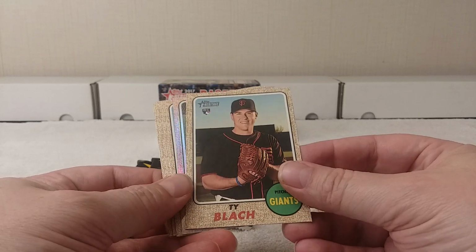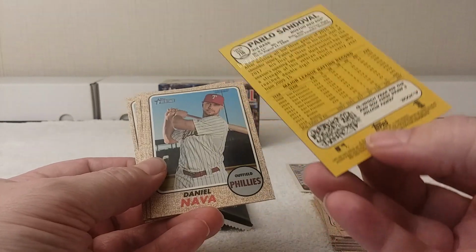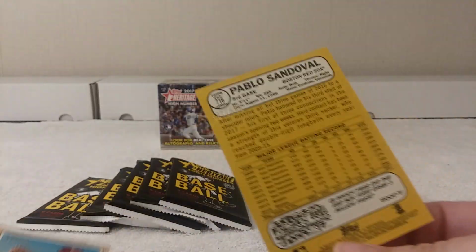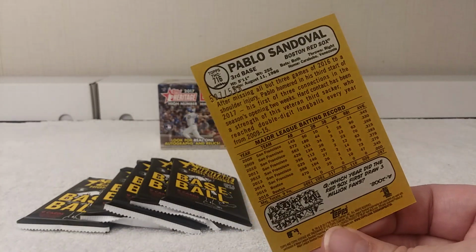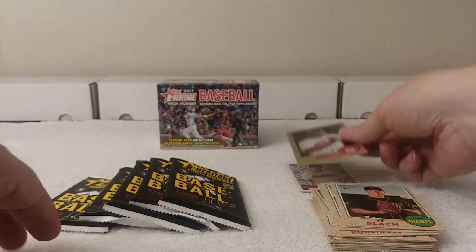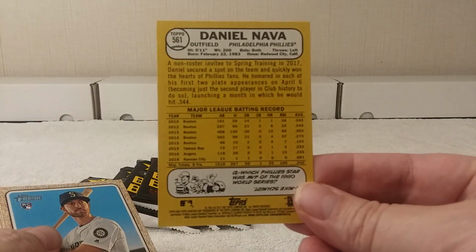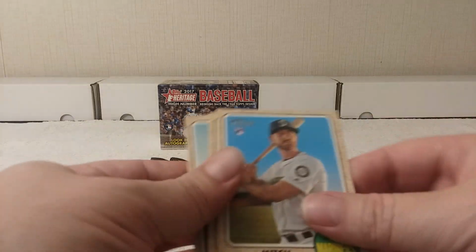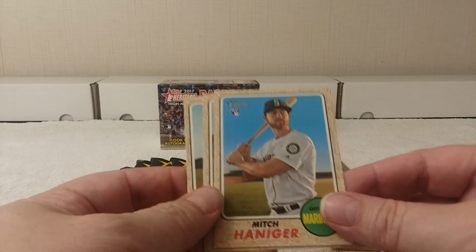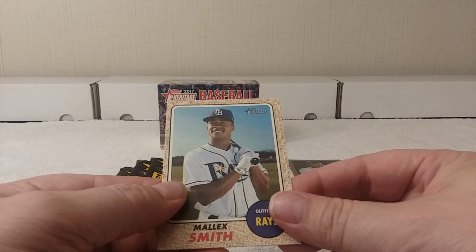Oh, got something shiny there. It's Pablo Sandoval, Chrome card. Ooh, numbered, 507 out of 568. That's pretty cool. A numbered card. Cool. Here's what the back looks like, by the way, in case you didn't catch the last video. All right. That was Daniel Nava. Mitch Haniger, rookie card. Zach Davies. Malik Smith.